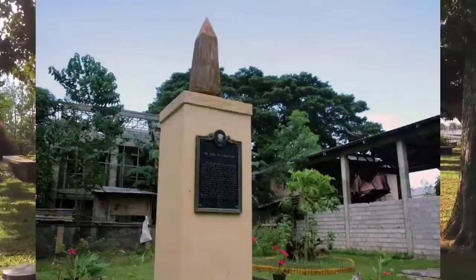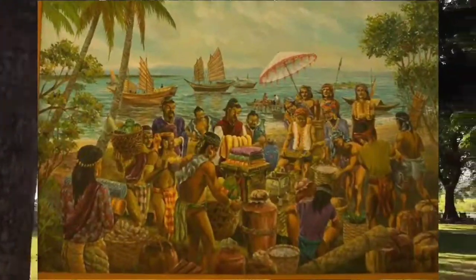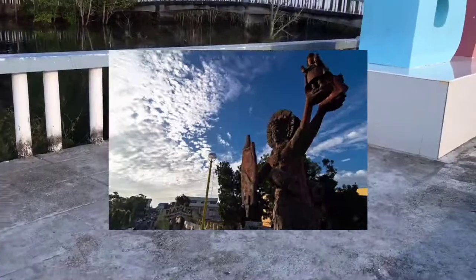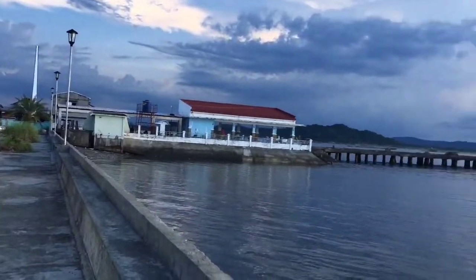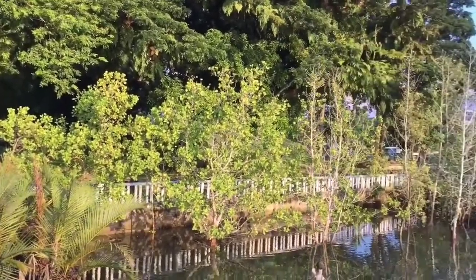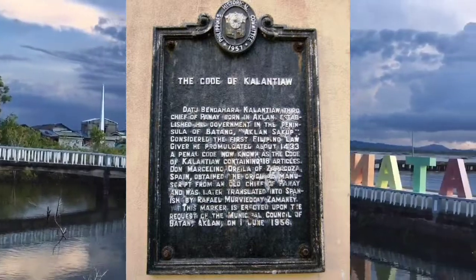Coming right up is Kalantiaw Shrine, Batan, Aklan. Datu Bendahara, or Kalantiaw, a descendant of the 10 datus from Borneo, ruled Aklan, one of the 3 kingdoms in the island of Panay during the pre-Spanish days. In 1433, Bendahara issued what was known as the Kalantiaw Code, a set of 18 laws that governed his kingdom and his subjects.